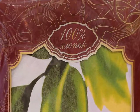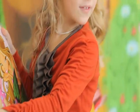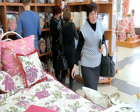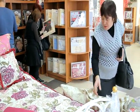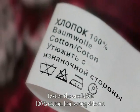But how real are these declared 100% ecologically pure bed linen in the 21st century? What if, to believe the scientists, we spend 1/3 of our life on it, in the most unprotected condition, sleeping?